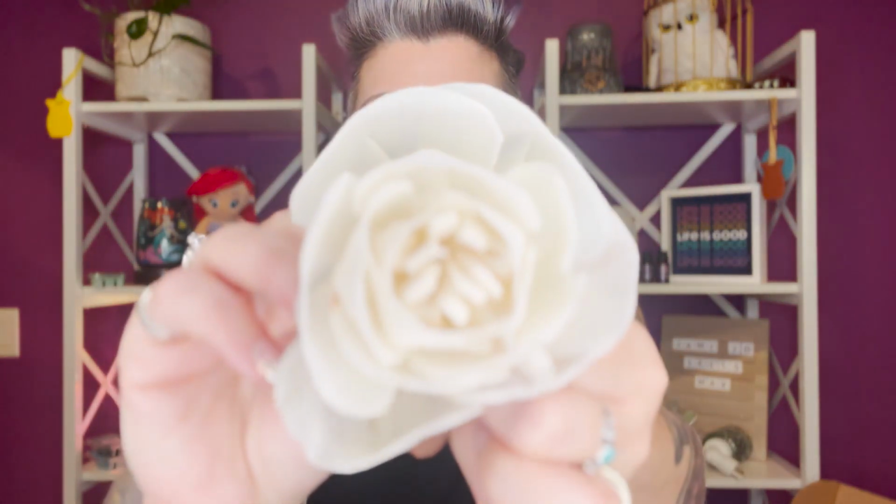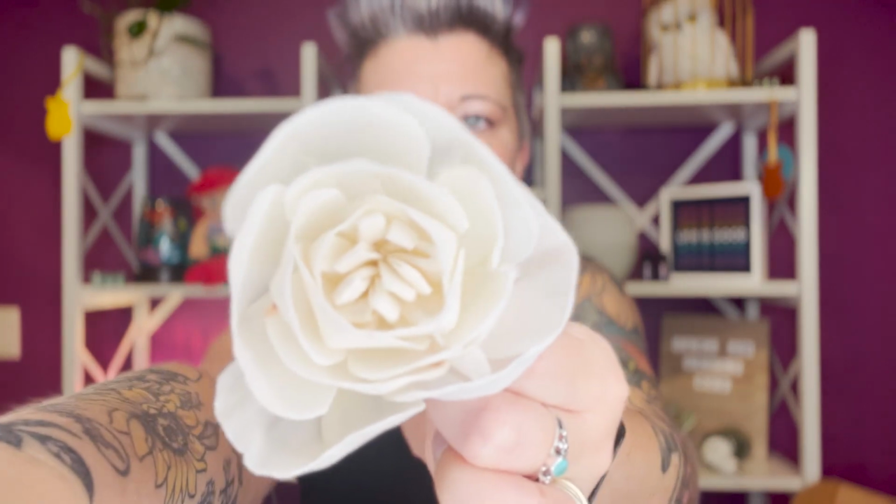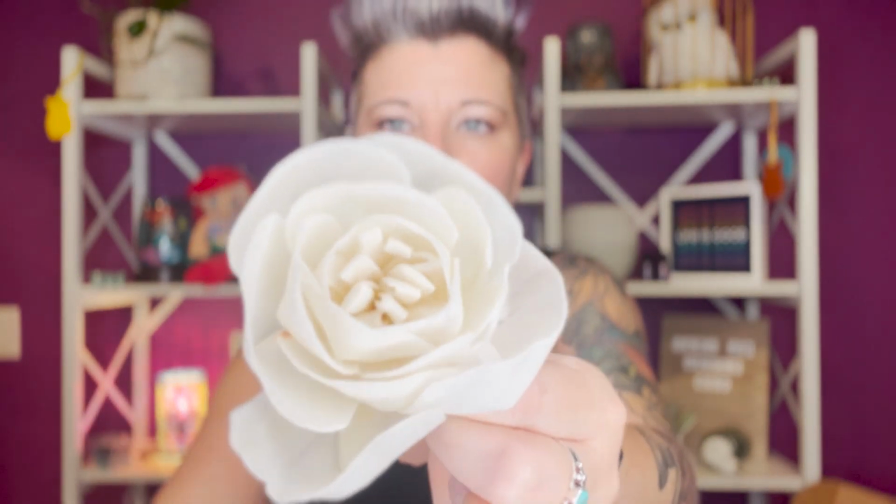So the first thing you're going to get in the box is your fragrance flower. Let's see if my camera is going to cooperate today on this. It is not. There we go. So you can see how beautiful that flower is. So this is actually made of sola wood. It doesn't look like wood, but it is made of sola wood. These are hand tied in India. And then you get a jar of fragrance.